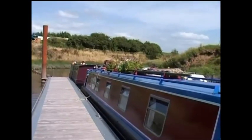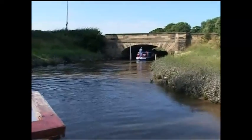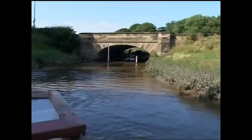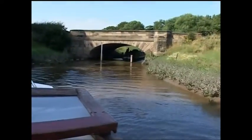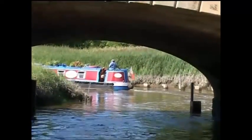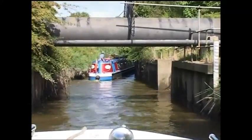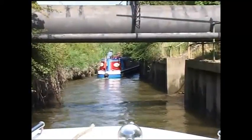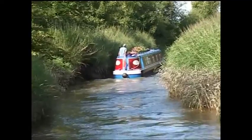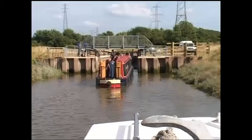You may have to tie up at the floating pontoon to wait for the tide to fall enough for you to get under Blackpool Road Bridge and the low pipe bridge that follows it. Savick Brook is narrow and it twists and turns on its way to Lock 2. Once through this, you are above the effects of the tide and can relax.